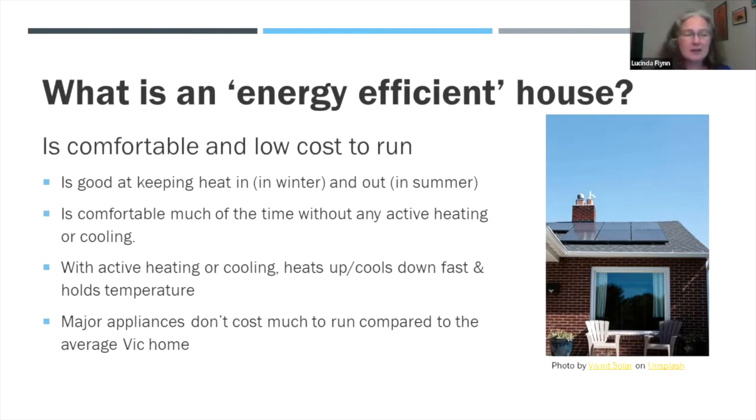So for Victoria, this means that it's good at keeping heat in winter so that you don't lose what you've generated, and keeping the heat out in summer. It should be comfortable a lot of the time without any active heating or cooling. And when you do need active heating or cooling, so that's one that uses a fuel source, hopefully it should heat up or cool down quickly and then hold that temperature. And all the major appliances will be cost efficient to run.